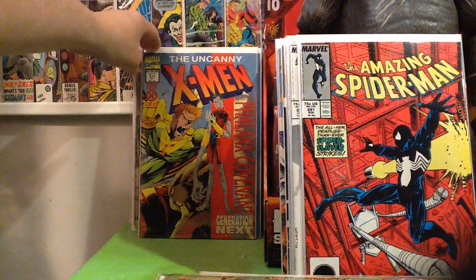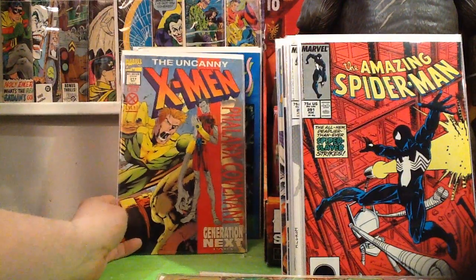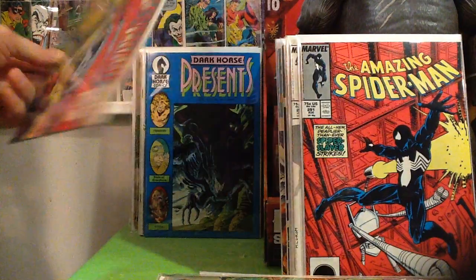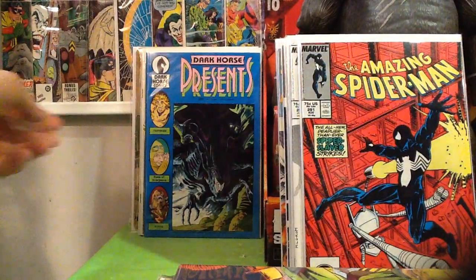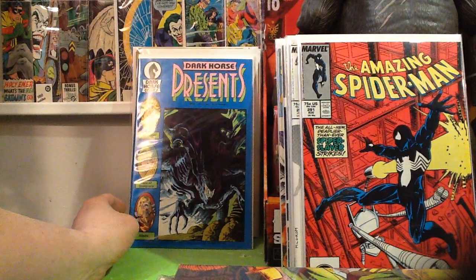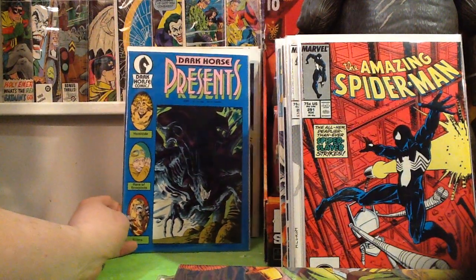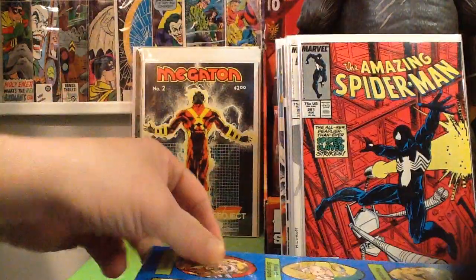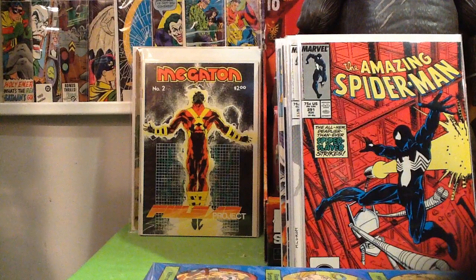Back to the flea market. I didn't have this version with the red stripe going down, first appearance of Blink. This was a pretty cool dollar find, the first appearance of aliens in comics. Dark Horse Presents #24. I found this for $5.